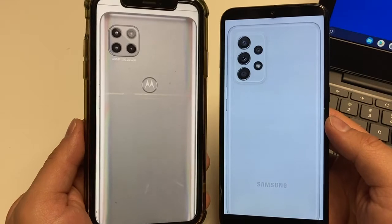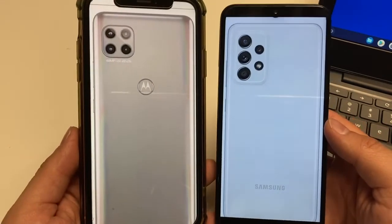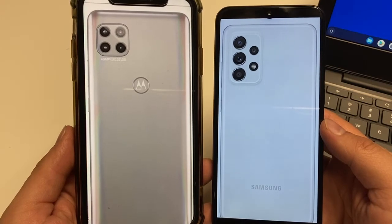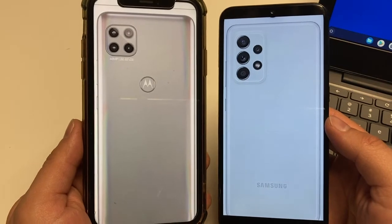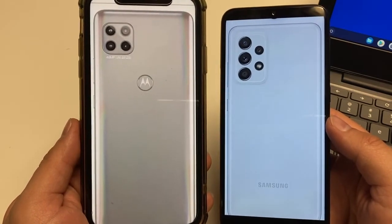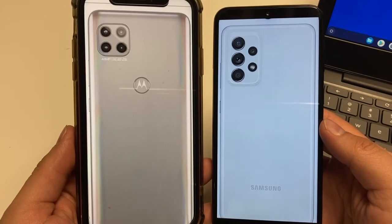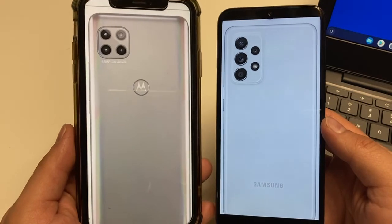As for the camera systems on these devices, the Motorola has a triple shooter on the back: 48 megapixel main camera, 8 megapixel ultra wide, 2 megapixel macro. On the A52, you have a quadruple setup: 64 megapixel main camera, 12 megapixel ultra wide, 5 megapixel macro, 5 megapixel depth. Don't let all these cameras impress you that much. Honestly, in my opinion, the only ones that matter are the main camera and the ultra wide, and both of these seem pretty good. If you're in the right light or if you're outside, they'll take awesome pictures and videos.